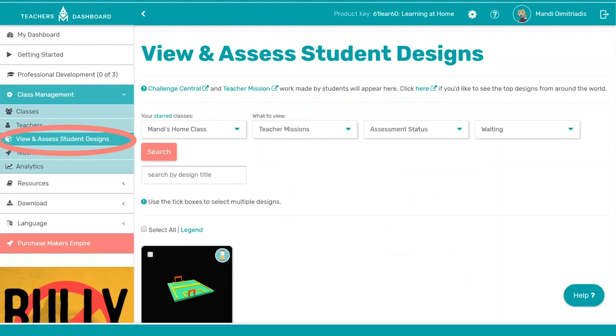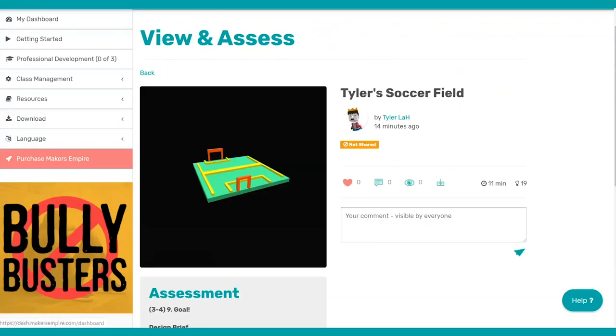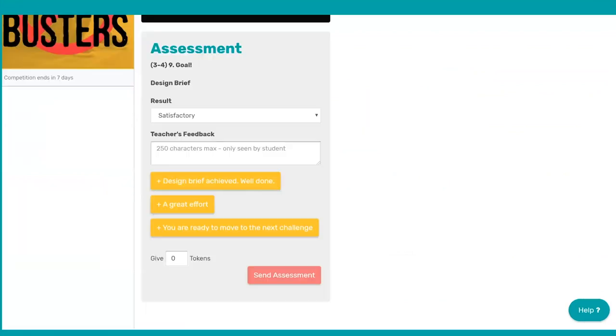To start viewing and assessing students' designs, you'll find the View and Assess tab under Class Management in the Teacher Dashboard. Use the filters to find your class and the missions that you want to assess. If you click on the preview image, you'll open up a detailed view of the student's design. You can then select the relevant result for each design, whether it's satisfactory or above or below.